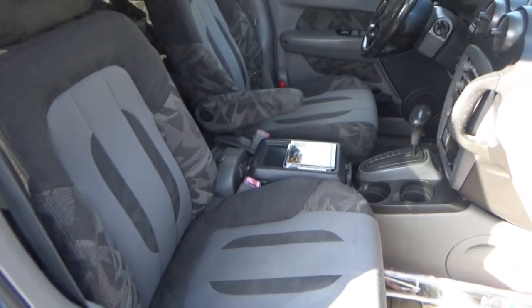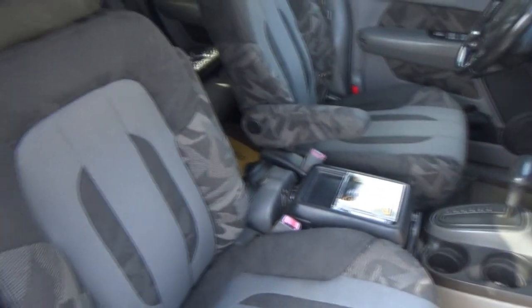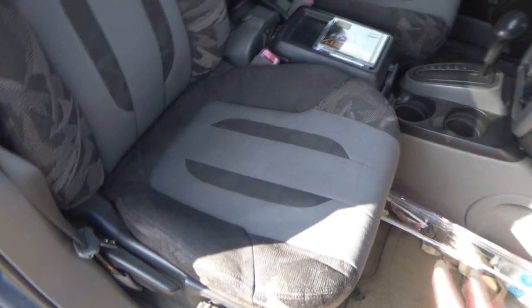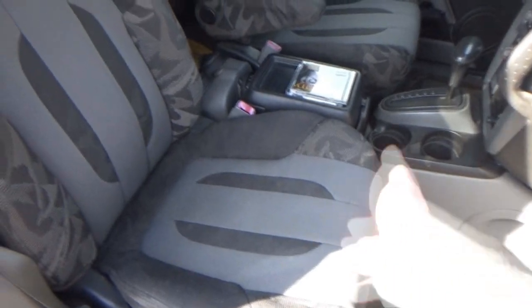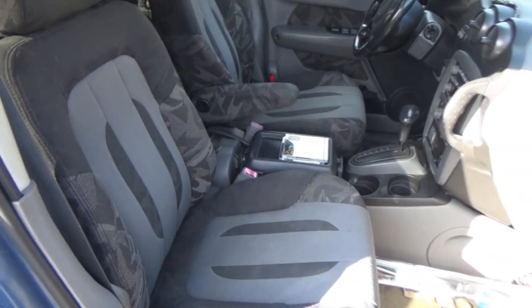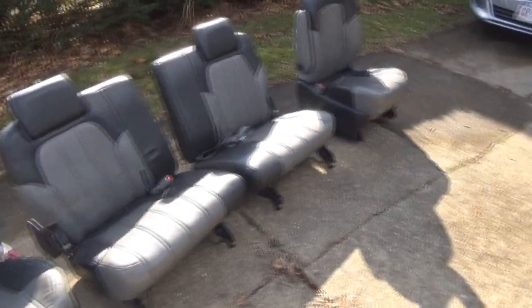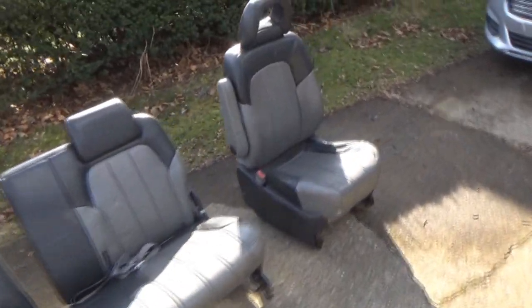That's fine. If need be, I can just power probe it to adjust it to where it needs to go and call it a day. But yeah, there's no power adjustment at this time. Like I said, once we remove all this, maybe there's a harness there for it, and maybe I'll have to put a fuse in for it or something. But if it doesn't have to move, then oh well. So let me show you guys these seats real quick before we get down to business.